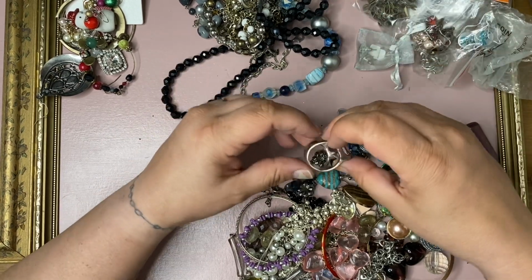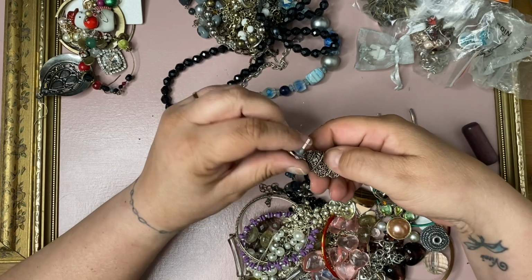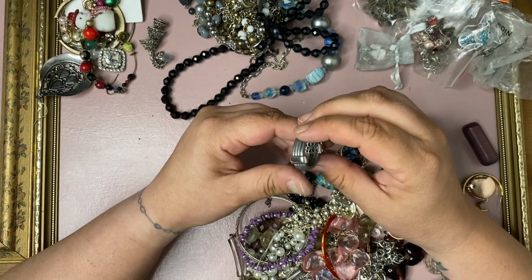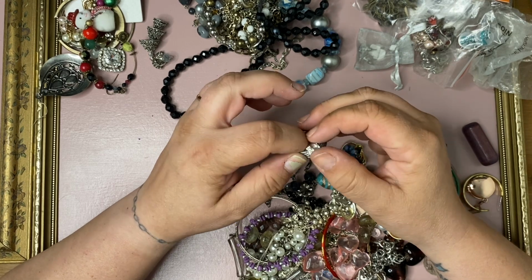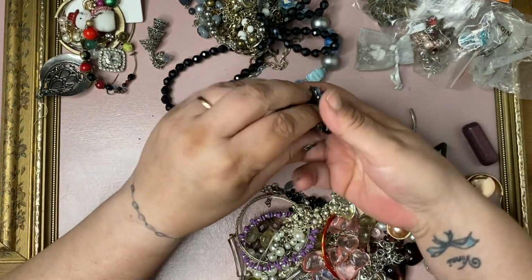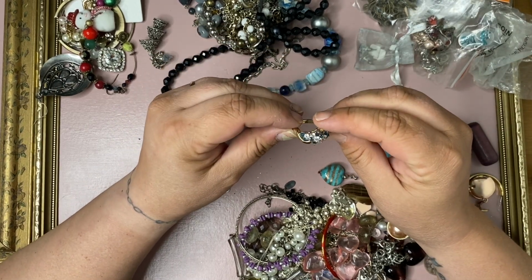Stretchy. That ring has seen better days. Earring. Oh, a cord ring. No name or anything on it. It's got a little bit of wear. That'll go in a job lot. Broken. Oh, a sparkly ring.